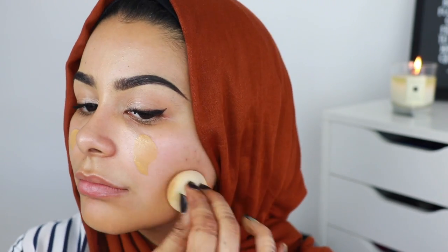So I'm basically gonna mix them together and use them because this is too light and yellow, and this kind of is a bit too dark for me, as you can see. So I'm gonna mix them together and use them together. And I'm just gonna use my beauty blender to blend it all in.